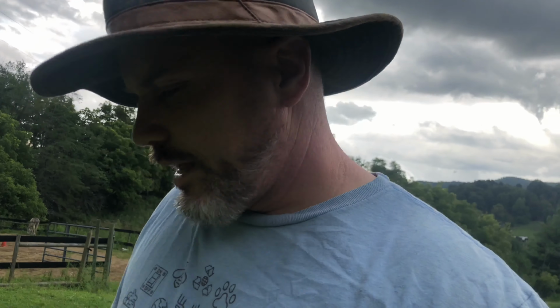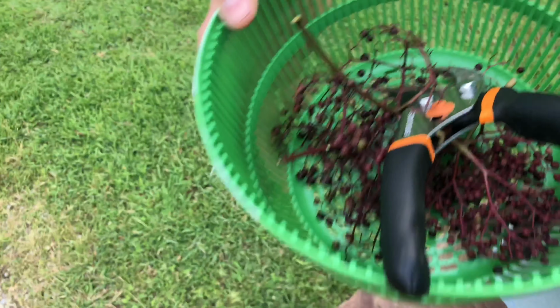Well, that was almost a bust. I guess those berries have already ripened. It looks like a different variety down there. They're a little juicier. But again, I got a little bit. Barely anything. But that's okay. I have a few more places I'm going to check tomorrow.